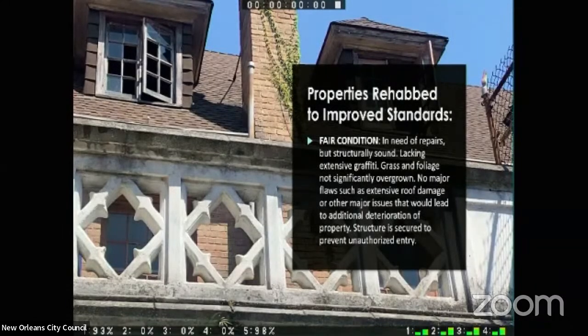Some of these properties may be slated for a project down the road, but we may be waiting for FEMA dollars or whatever it could be. So what will it take to bring these properties up to a fair condition? When we're talking about fair, this doesn't mean it's going to be pristine, but it is going to be a building brought up to the condition that is now following the law and legal.